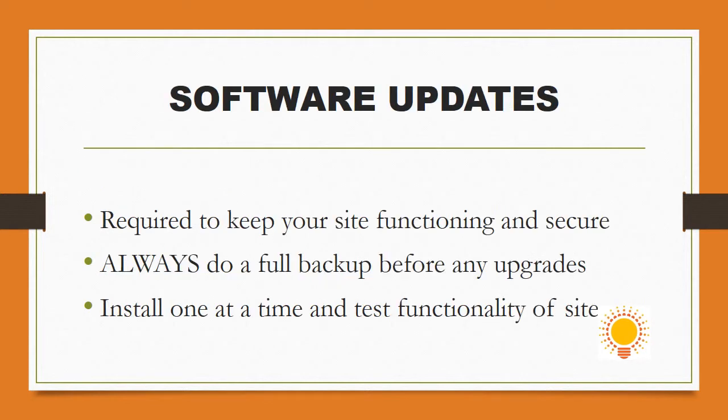Regular software updates is one of the most important tasks to keep your site secure and operating reliably. Always back up your system before doing any updates. This is especially important if your site software hasn't been updated regularly. If you're new to installing software updates and there's more than just one or two, install the updates one or two at a time and then test your site's functionality.